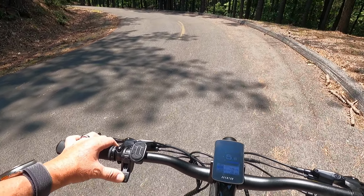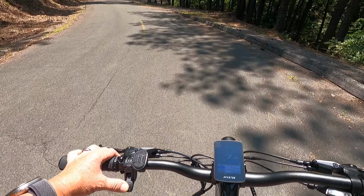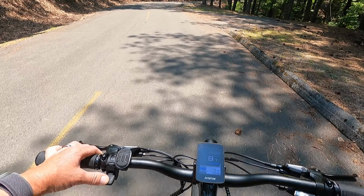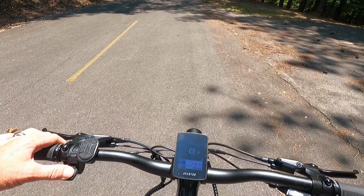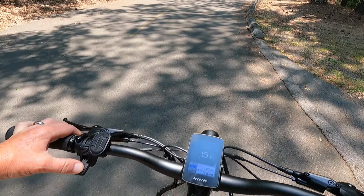And if you just give a little bit of input on the pedals, it'll just fly up that hill. It's very exhilarating, a lot of fun to ride these bikes. I highly recommend them. That's the Aventon Pace 500.3.